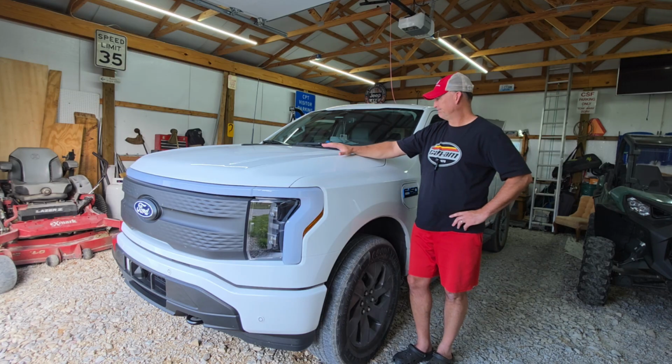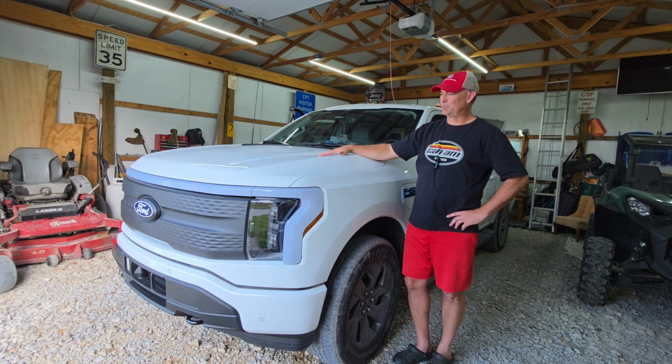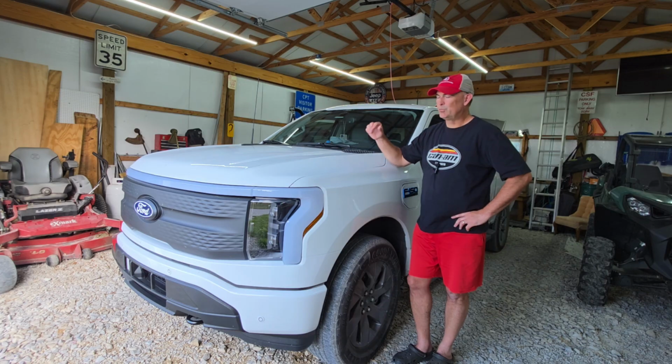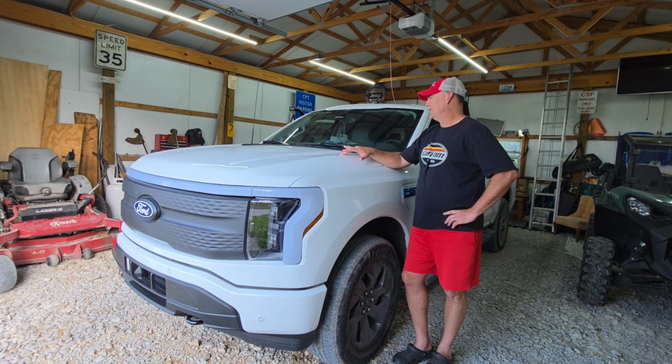secure, which is nice. So like right now, I don't have a bed cover yet. So I found that my wife and I just put our luggage and stuff in here, to go on this trip to keep it secure and out of the weather. And we just put coolers in the bed of the truck. So that worked out great. I like having that additional storage.